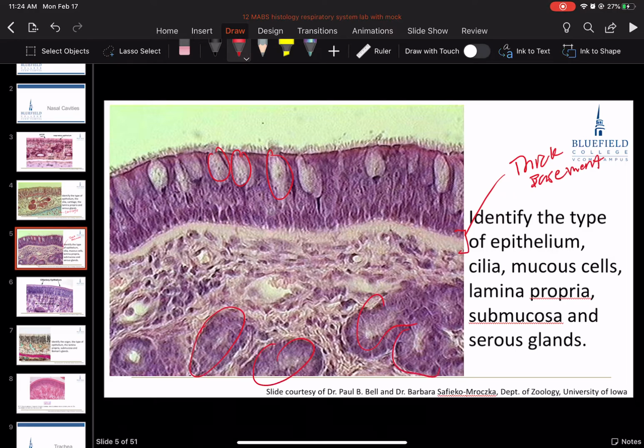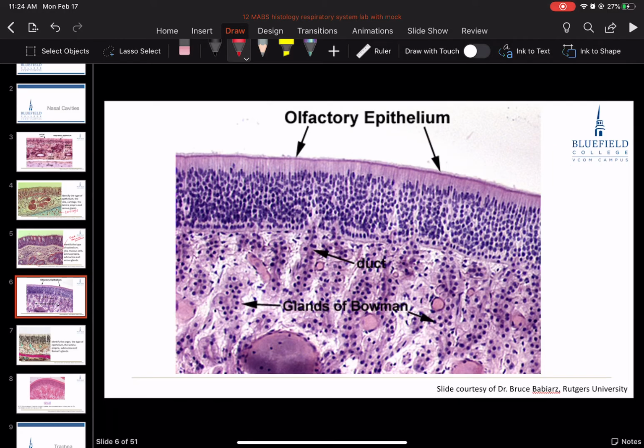All right, now, when I look at this, I can't expect you to know this is a nasal passageway. Why? Because it is olfactory epithelium. How do I know that? Well, if I look, here's my basement membrane coming across right here at the pointer. So everything above this is epithelium. Now, if you look at it, it's many cell layers thick, isn't it?